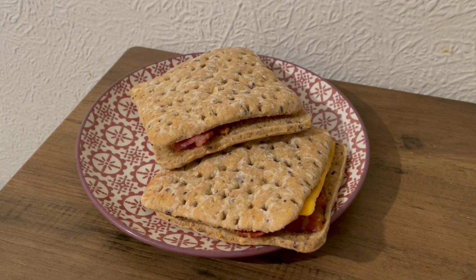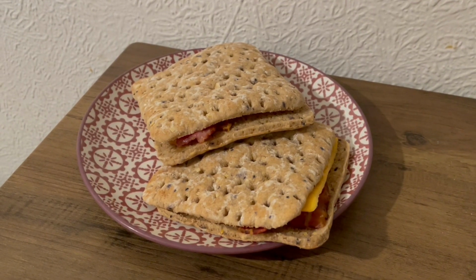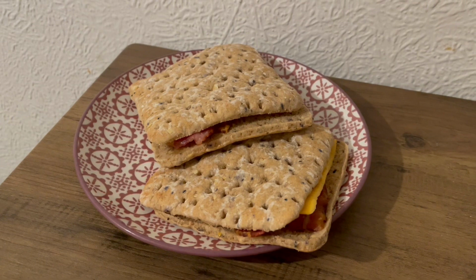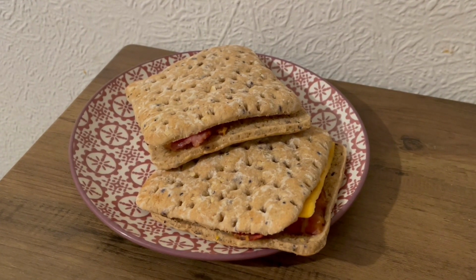This is my tea tonight. I've got two protein thins from Aldi. I've got some streaky bacon in there, and I've got some mild reduced fat cheese slices from Tesco's. That is 494 calories and 36.4 grams of protein.